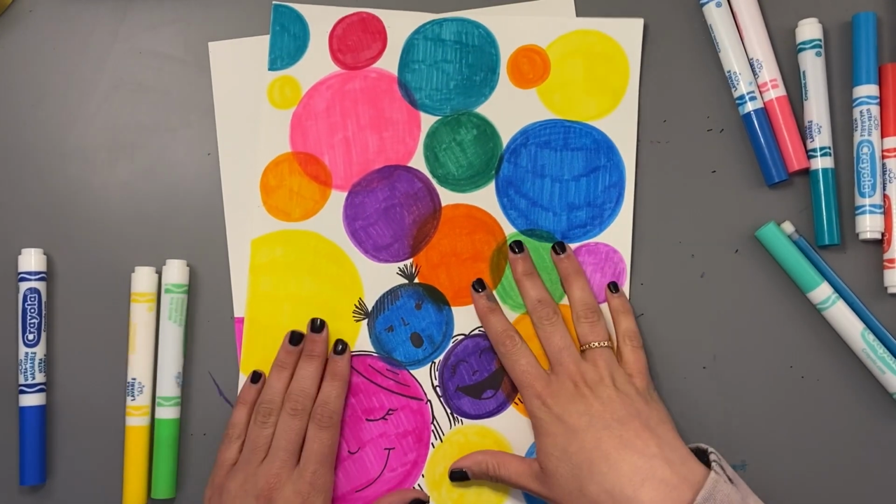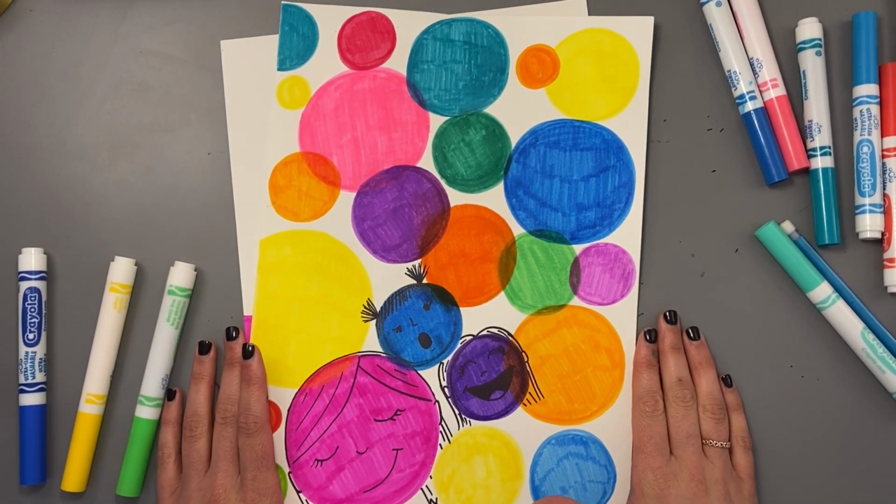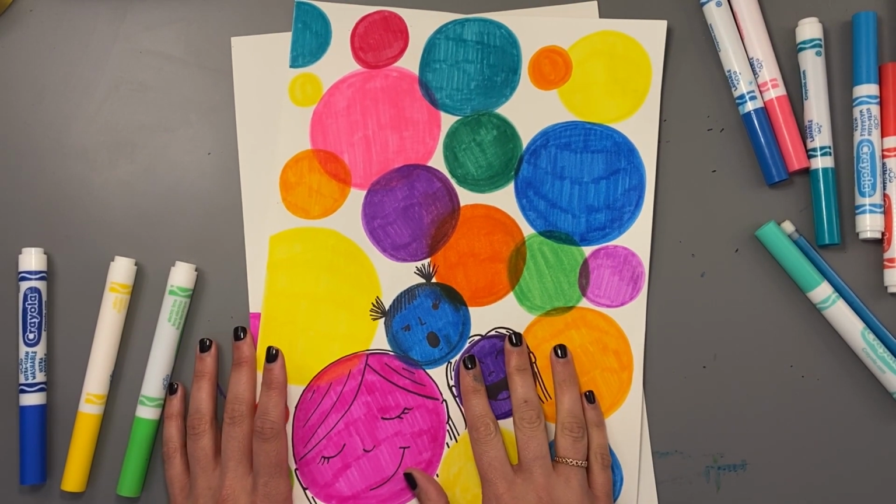Okay, artists, so once your paper is filled with circles and you have at least 15 circles neatly colored in, then you are done with this project for today.